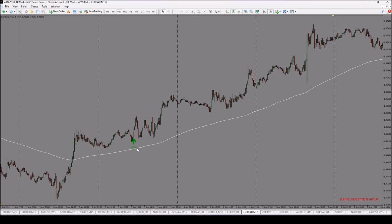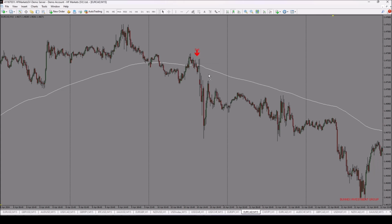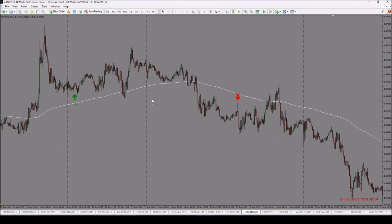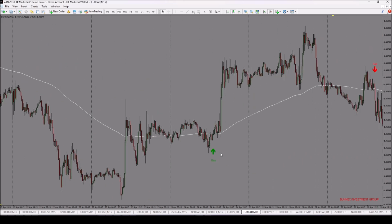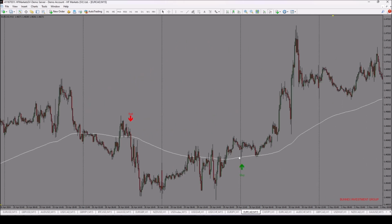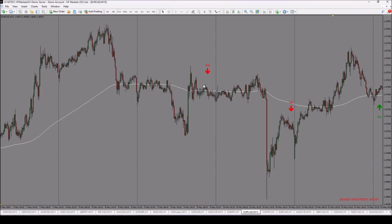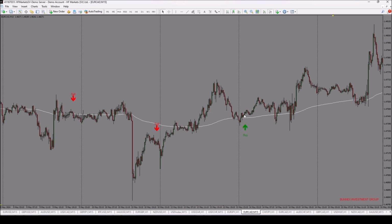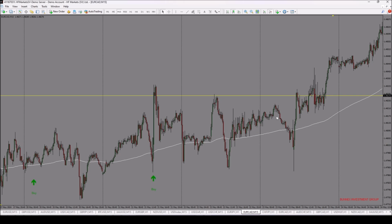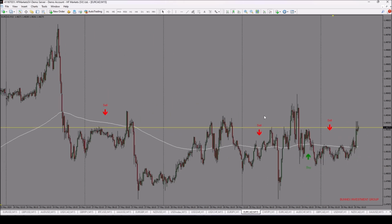This was not valid, although it went our direction, because there was no 200 EMA retest. This was valid because there was a 200 EMA retest, and then not valid, not valid, valid because the 200 EMA retest was there, valid because the 200 EMA retest was there, valid because the 200 EMA is there, not valid, valid because the 200 EMA retest is there, and your stop loss above structure. Valid as well because the 200 EMA is there. This one was not valid because the signal came before the 200 EMA retest. So basically, that is how you will be looking at it.